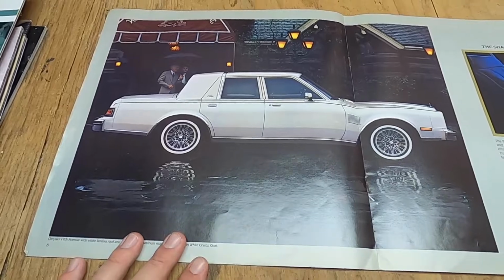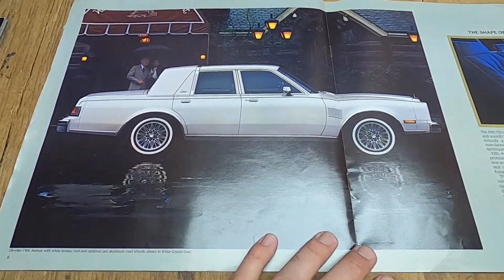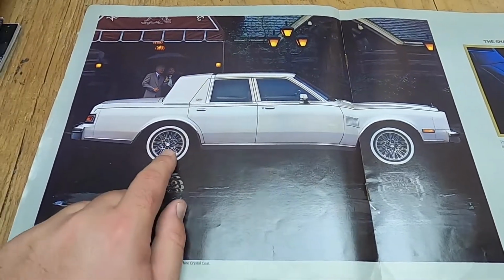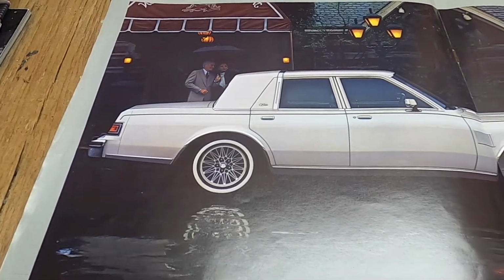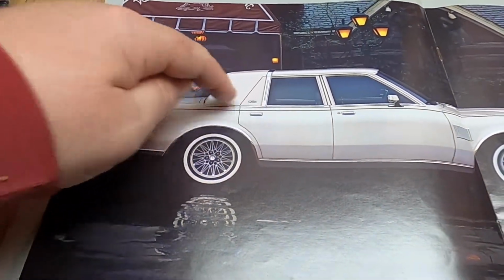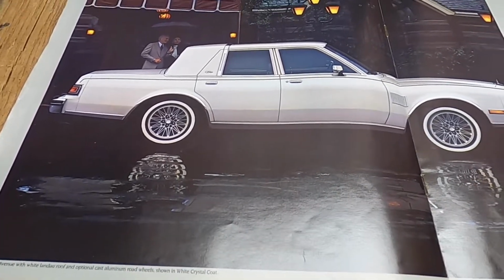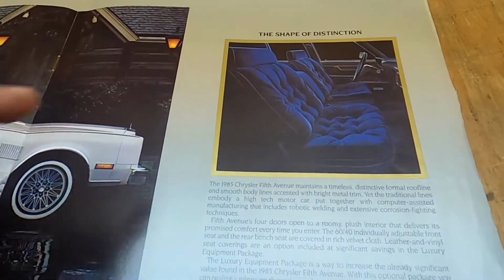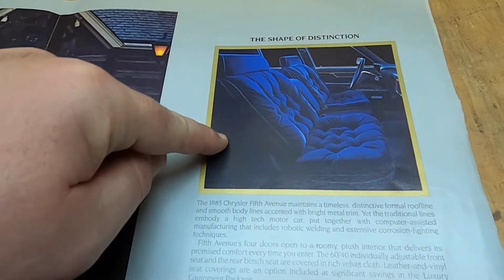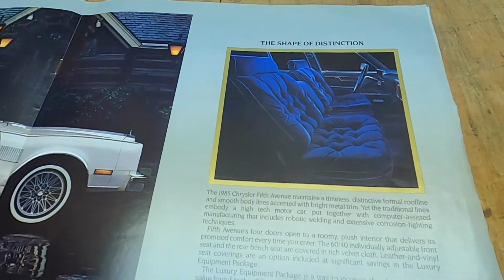Alright, another little spread here over a page and a third of a white Fifth Avenue. And look, those wheels are nice, actually. Look at those wheels. I like that look of it. I can't stand these Landau tops, but they look nice back then, maybe. And then over here on this page is a dark blue button-tucked velour. Same seat design, just a different material.